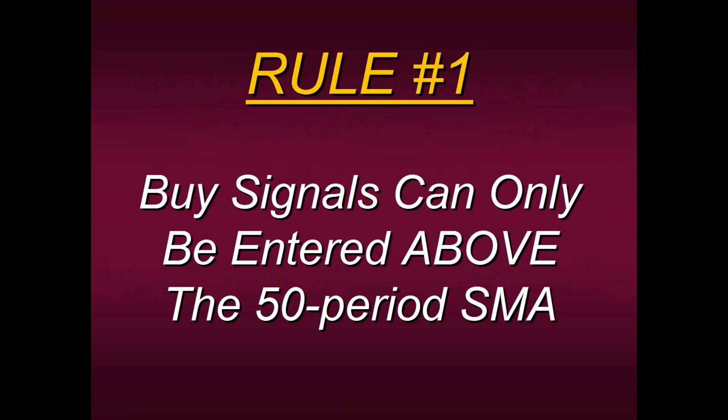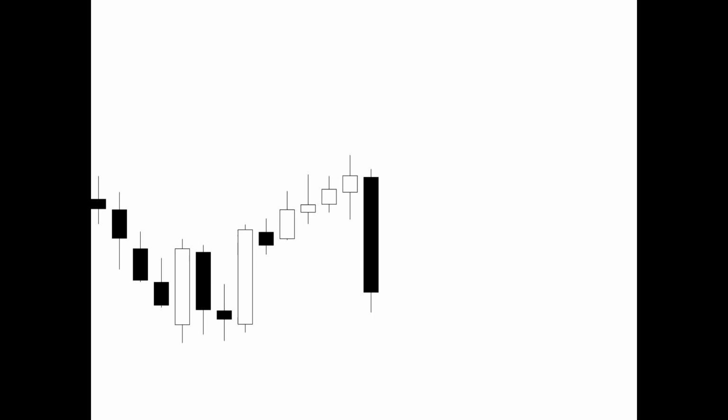Remember I started off the presentation saying how simple trading is? It's that we make it overcomplicated. Well, you're really going to be surprised at how simple these rules are. It doesn't take a lot to get you to be a consistent trader. So if you want to go long, you must be above the 50-period moving average. Now, it's okay if some of the price bar is below the 50. As long as your entry is above, that's a valid buy setup.